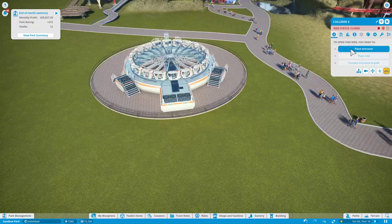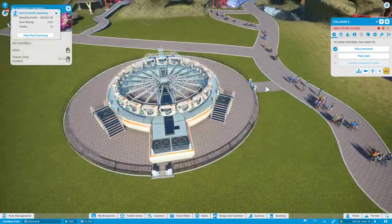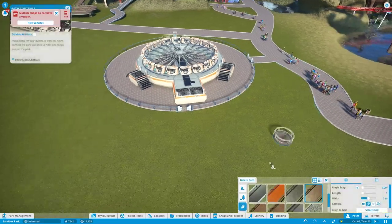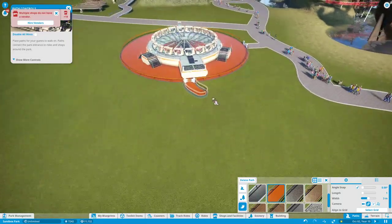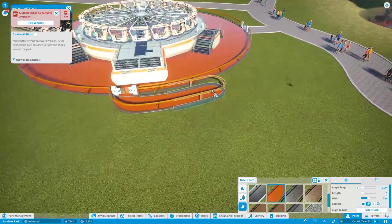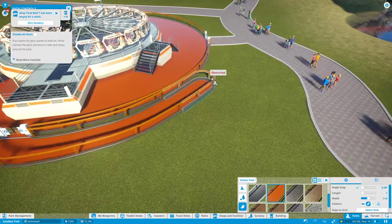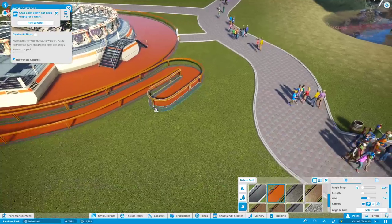Perfect. I'm going to place the entrance for this. We'll place the exit right here. And let's go and connect the entrance. I'm going to make this all orange. Not too many people ride this, but it's still something that gets customers, so I'll go ahead and go back.